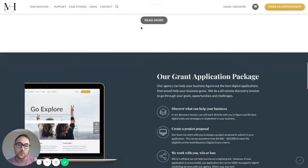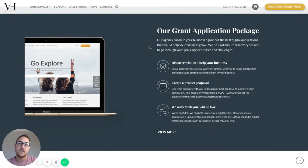Now, what we want to do with our grant application package is we do charge for our time as a one-off fee. So we charge basically to make sure that we are going through that discovery session with you. We talk about what opportunities you want to take advantage of, where you want to take the business, and then how we can put together a project proposal for you. And that can range from about $4,000 up to $20,000.